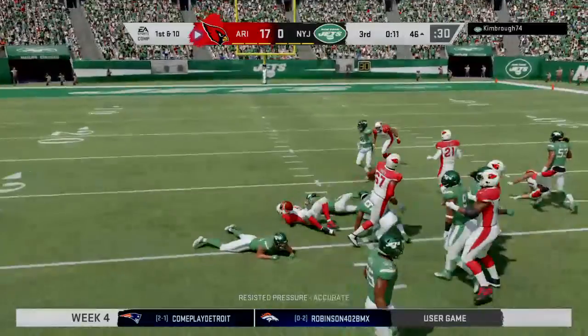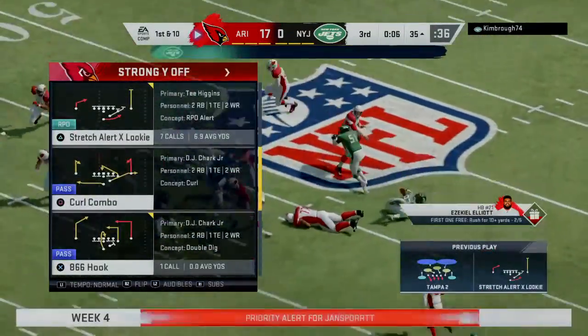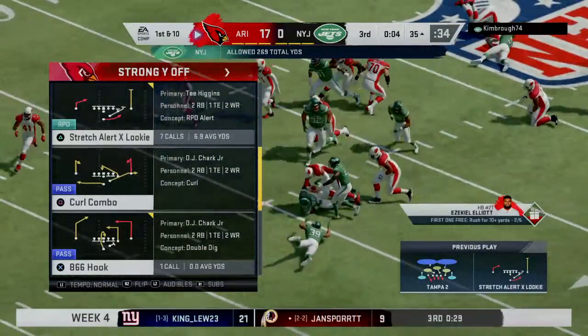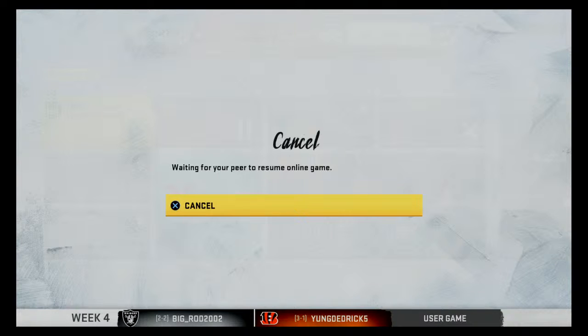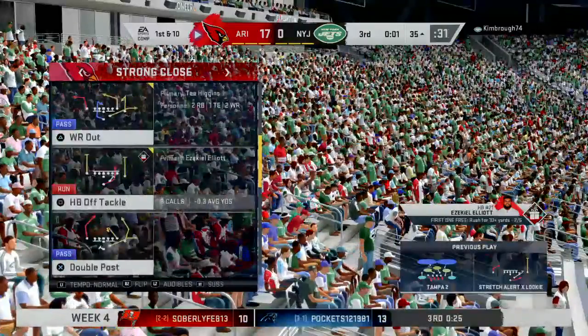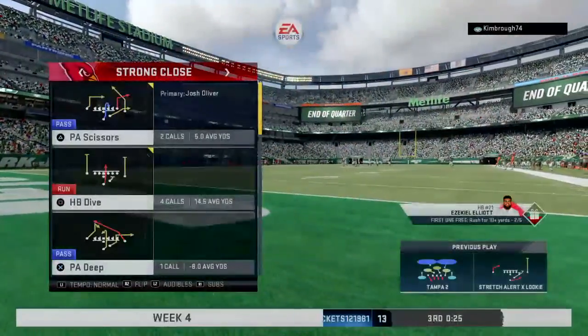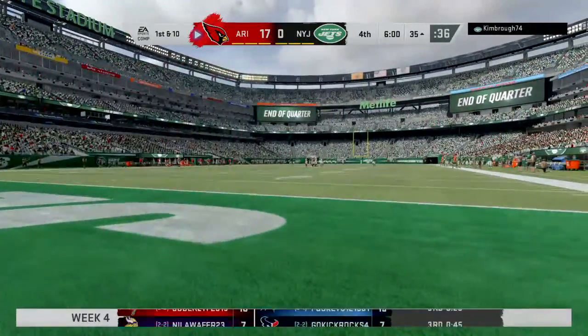Got his man complete over the middle. It's Higgins. And he's got this down to the 35. It's a gain of 11 and a Cardinals first down. And that is going to do it for this third quarter of action. This is the National Football League on EA Sports.